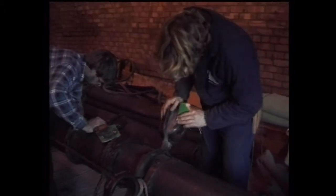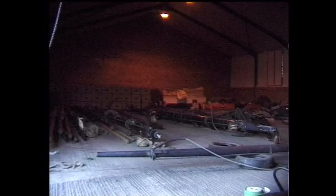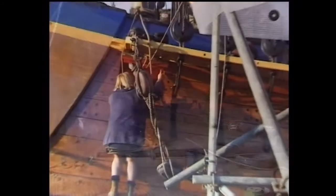In the shed on the east quay, all the spars and masts can be found. Work is already underway on sanding down the block on one of the spars. Plenty to go. Danny, on the other hand, is hard at work on one of the forward hatches.